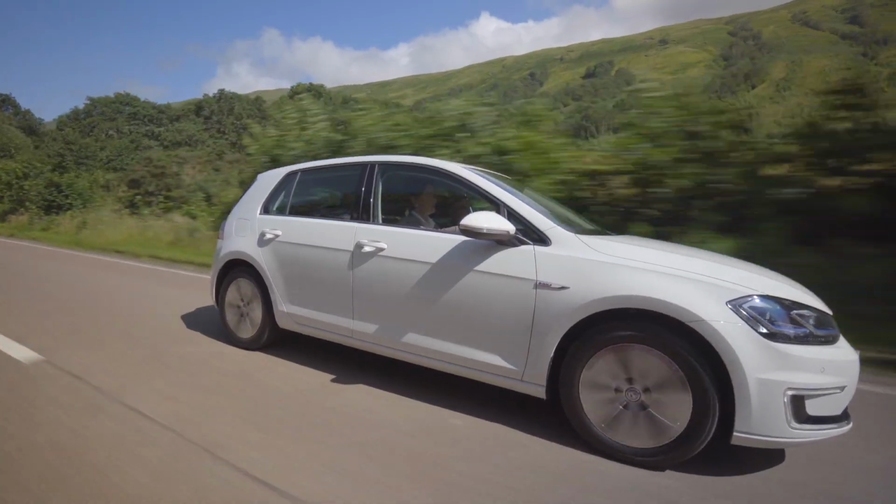It feels a lovely, spacious car to drive. You're not compromising in any way in the driver compartment or in the passenger compartment. It's all the exact same as your conventional 7.5 Mark Golf. You've got the exact same space as you would in a petrol or diesel one.